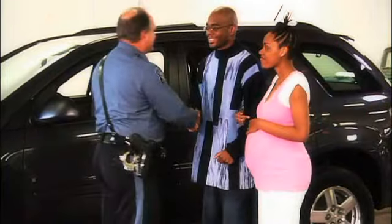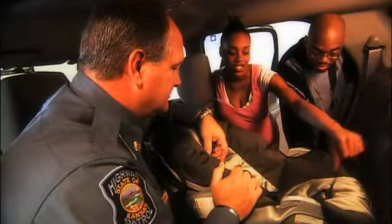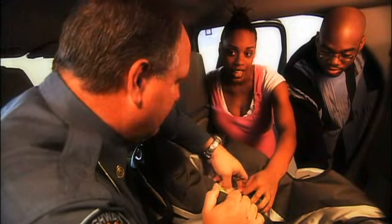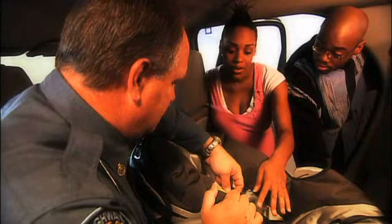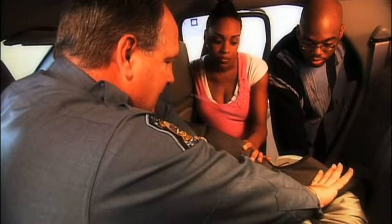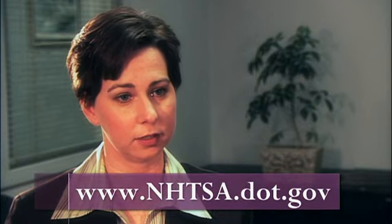To learn how to buckle up your child properly, you need to have a certified child passenger safety technician show you how to install your car seat before your baby arrives. These technicians have specialized training to demonstrate how to use the seatbelt systems in your vehicle with the car seat you have selected. There are certified child passenger safety technicians and technician instructors all across the country, and you can go to nhtsa.dot.gov and they have a technician locator.